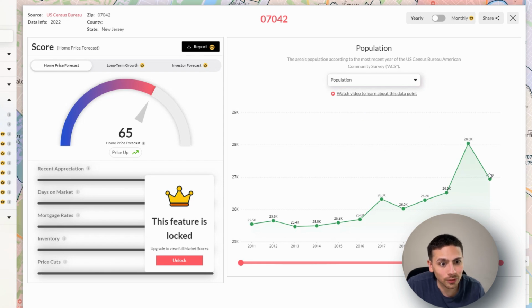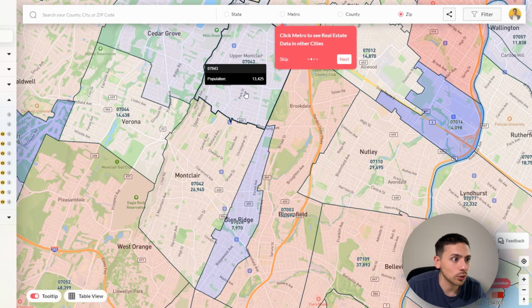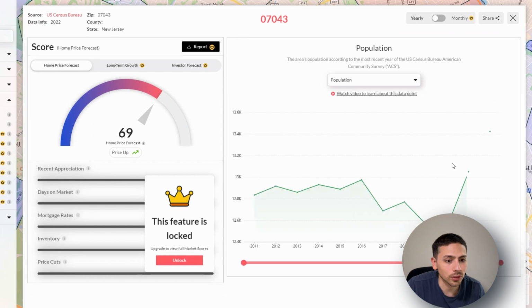Population, we've seen that this is only up to 2022, so I'm sure it's been a little bit higher now, but we saw a huge dip when COVID possibly came, and that's what we're looking at when it comes to the population in Montclair. But let's see, in northern Montclair, how is it looking? Southern Montclair, we've seen that it's been going up even in 2022, so population has been definitely improving.